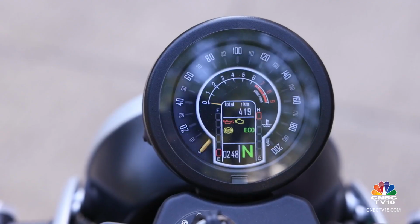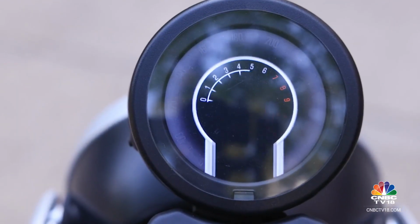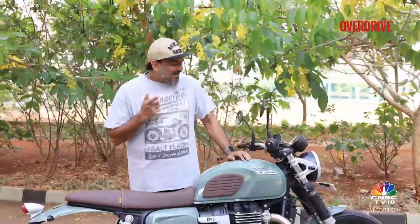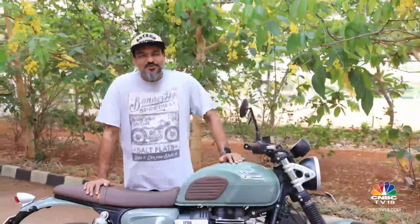The display is quite slick and responds to throttle inputs quite nicely. It's only the animation while changing modes that feels a bit sluggish, and when you have overhead sun, it becomes a bit of a problem to read it. I think it's a very odd shortcoming for a motorcycle that otherwise feels so thoughtfully executed.